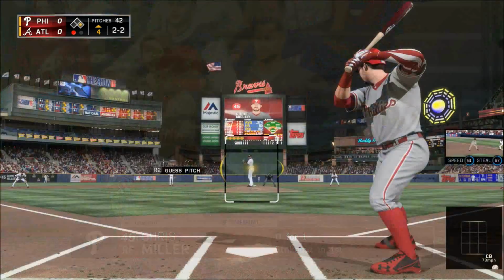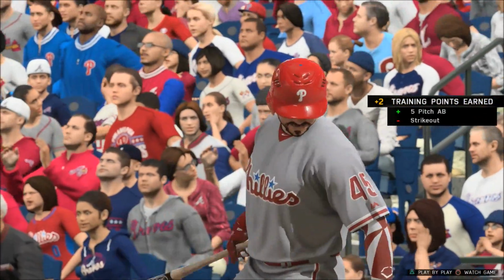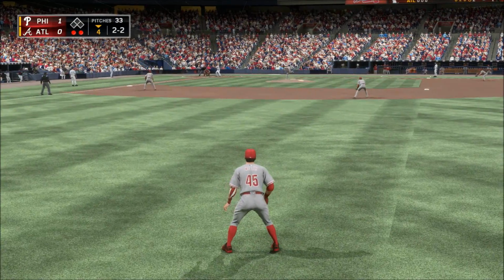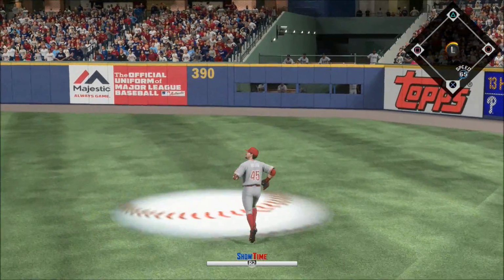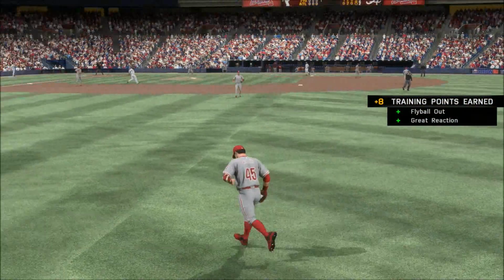Striding into the box, the 2-2 pitch. Swing and a miss on the changeup, and there are 2 gone. Into the windup, here comes the 2-2 pitch. Skied into straightaway right. Miller moves over, and that's the 3rd out.